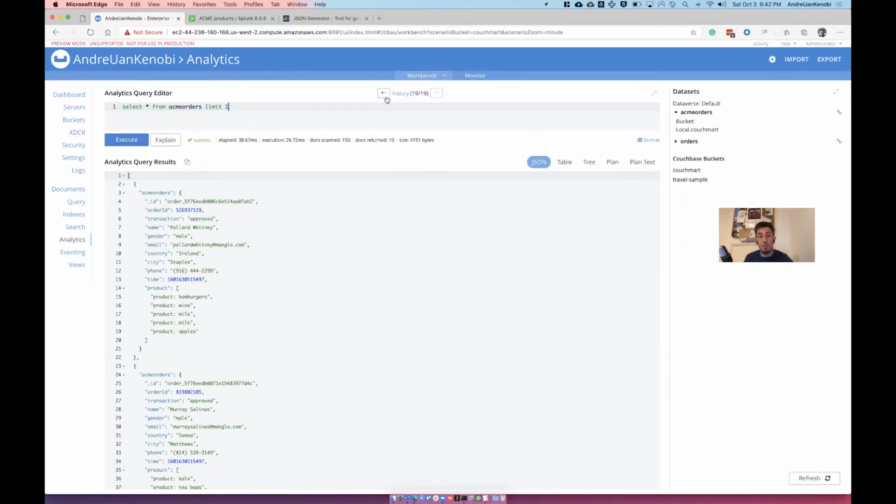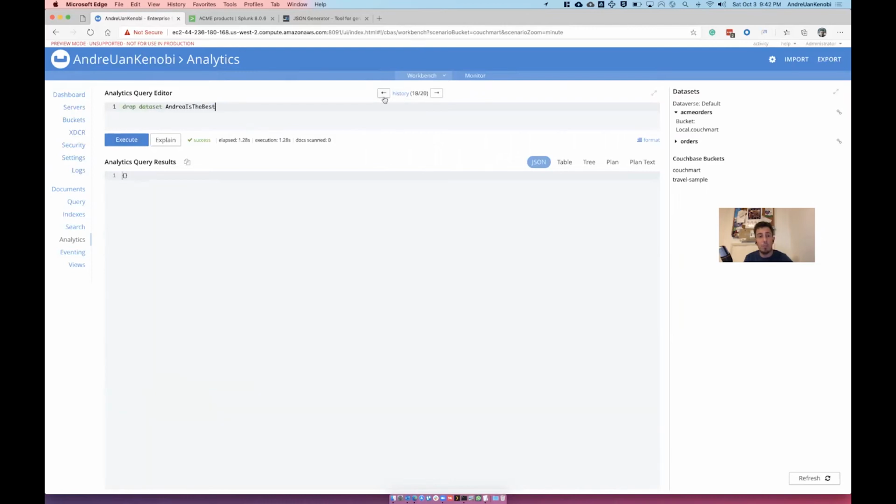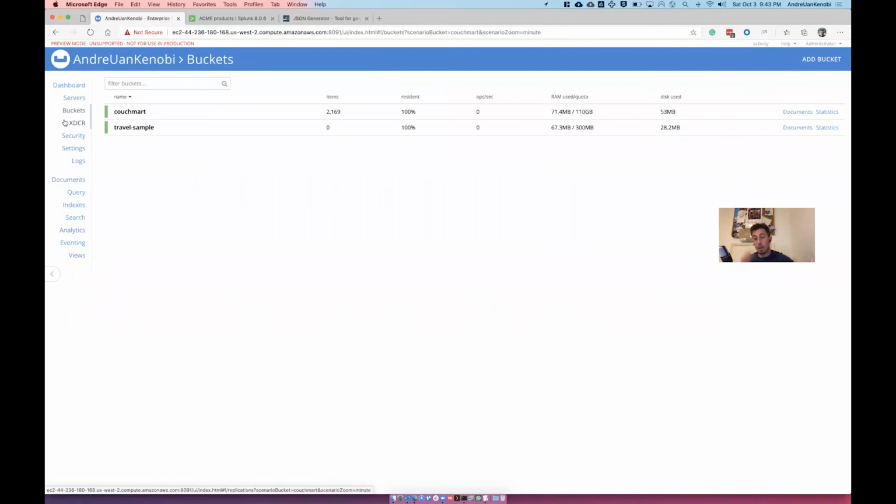If you wanted to create a new data set, it's pretty easy. Let me just go back in history. There you go. You can create something like this. This is the syntax: create dataset, you give the data set a name, Android is the best, on the bucket. And then here, ideally, you can put some more conditions. Let's take it easy for the moment. If you execute this, now we have a new data set, Andrea is the best, and we're told that it is connected to the Couchbase bucket CouchMart, and this icon tells me that the replication is already active. If it's not active, just bear in mind that if you issue connect link local, this command will make sure that the replication is active. So the idea is that we have this CouchMart bucket, and every time one of our customers makes a transaction, the information will go into CouchMart.